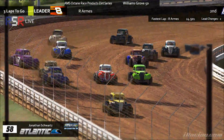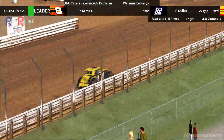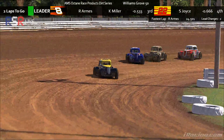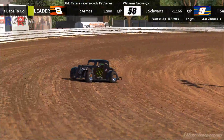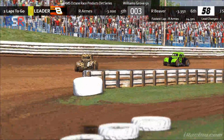And Randy Arms is off to the races. Green flag's in the air. Kenan Miller still holding second. We're 3-4 wide just about back there for second, though. Got a little bit of craziness going on in the back of the pack. Oh, more craziness. Flag is out. There was carnage all over the place.